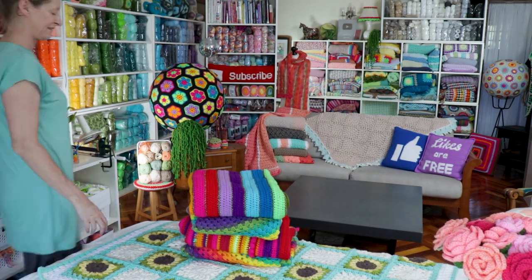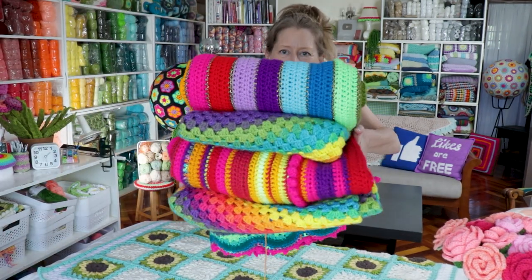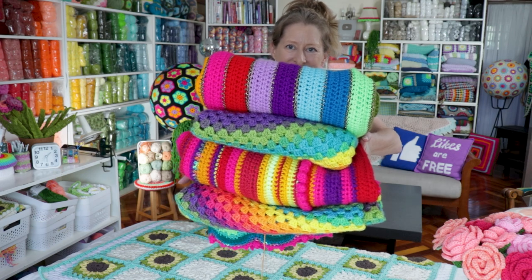And I gotta put away my stack. What was your favorite one?